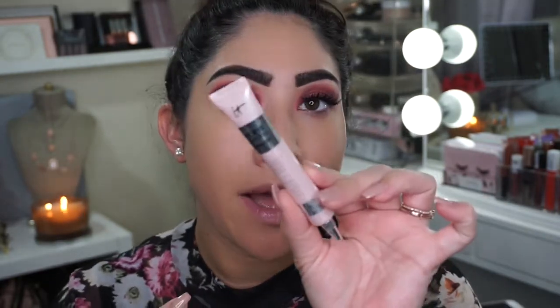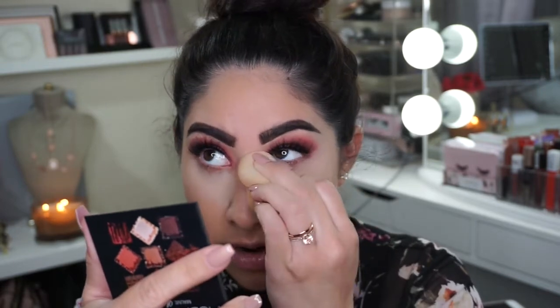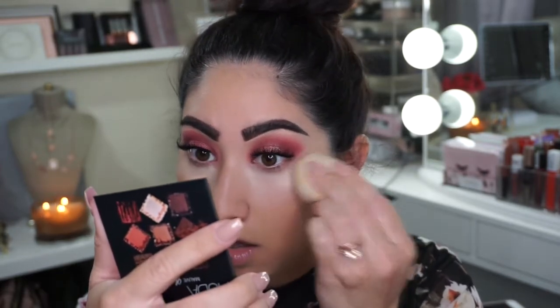So for concealer today, I want to do something a little bit more of a kind of fuller coverage. So I'm going to use the Illuminating Concealer. This is one of my favorite full coverage concealers. So I'm going to go ahead and just kind of warm it up with my finger, and then literally dab it right underneath my eyes. So I'm going to go in with a different concealer for the rest of my face, just because I want a very bright under eye area.